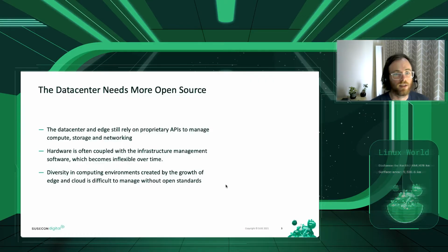Hardware, in fact, is often coupled with infrastructure management software as well, and over time this can become inflexible and brittle as technology needs change. And then finally, as data centers have evolved in size and complexity, there's more diversity in the computing environment. There's more types of infrastructure, types of hardware, and it's really difficult to unify and drive agile operations out of all of this complexity without open standards to unify the technology. And so this is why I think open source and open standards would benefit the data center and edge today.